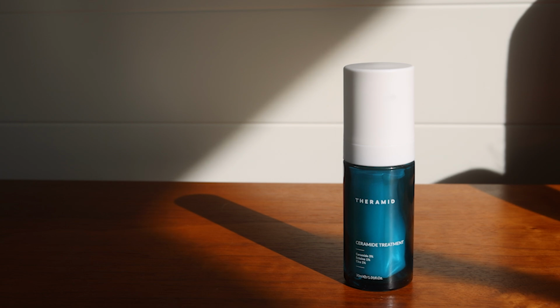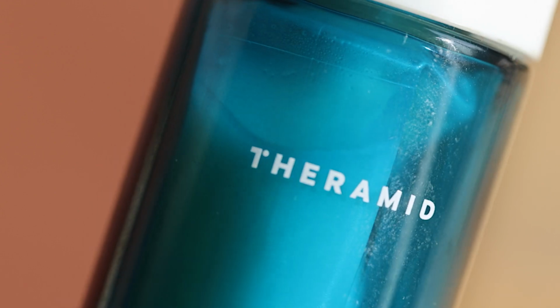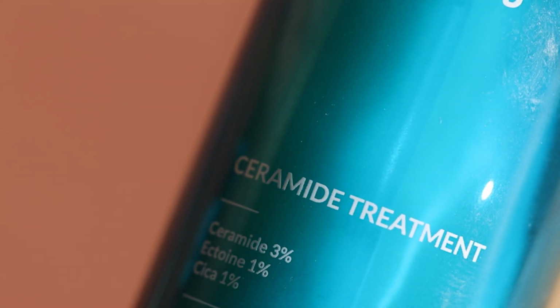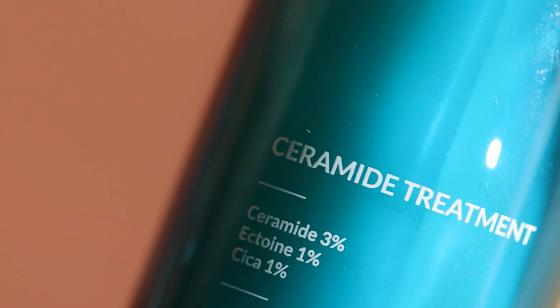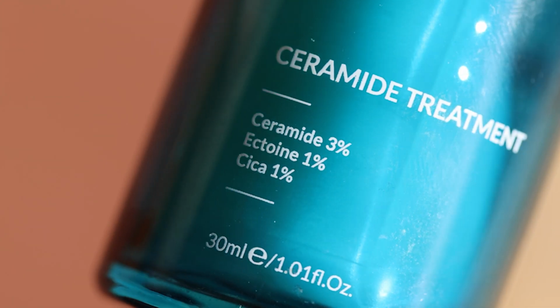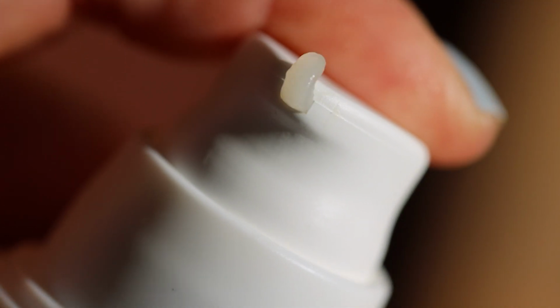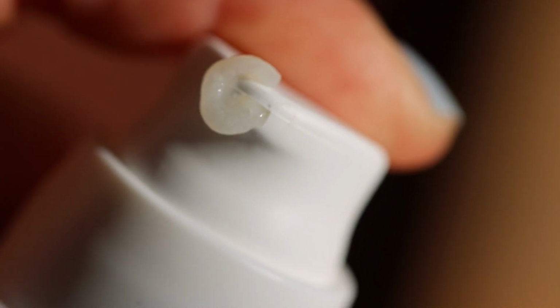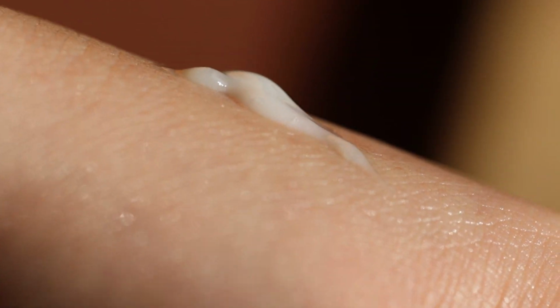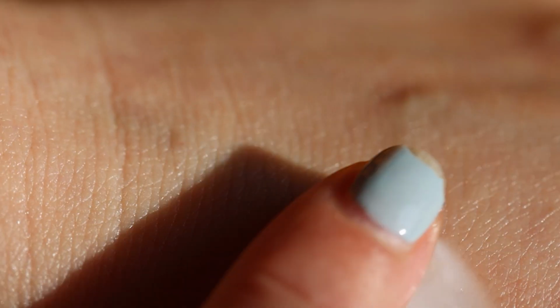This one from Niche Beauty Lab, the Thermid Ceramide treatment, is absolutely stunning. It has a sort of creamy texture, and this one has Ectoin and Zika in it as well, so you're getting a triple joy in this one. So the formula is really, really nice. You can see it has a little bit of a creamy texture to it. I really love these types of consistencies, especially for mature dry skin.